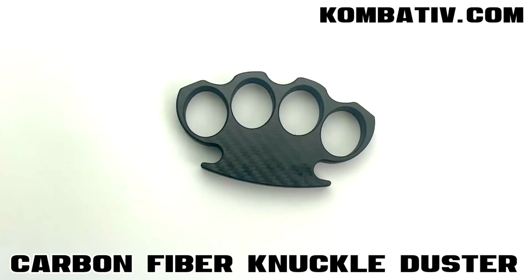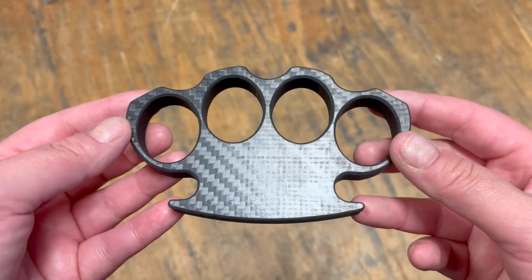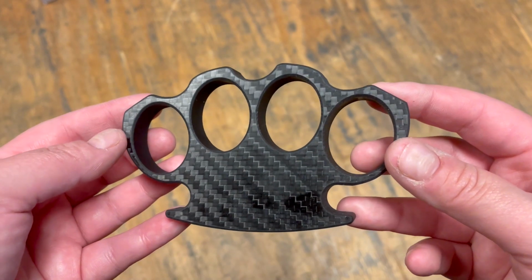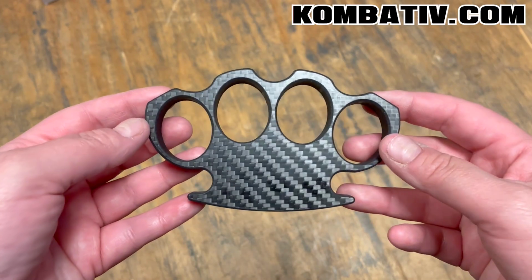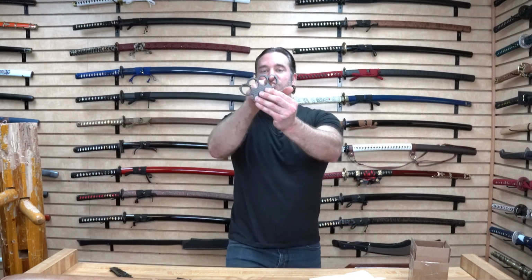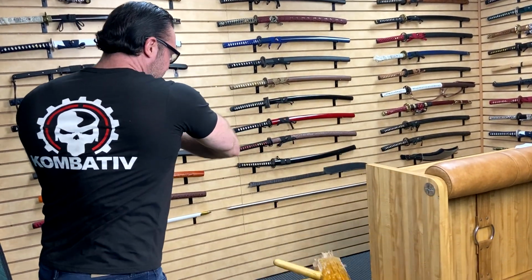But let's just take a look at one of these. So first off, we've got the standard carbon fiber knuckle dusters. And these guys just look like standard knuckle dusters. They've got the 4-finger holes, they've got kind of rounded knuckles on top. Actually super comfortable in my hand. You can see that the inner diameter of these circles are approximately 1 inch by 1.5 inches, so they're gonna fit you even if you have very big hands.